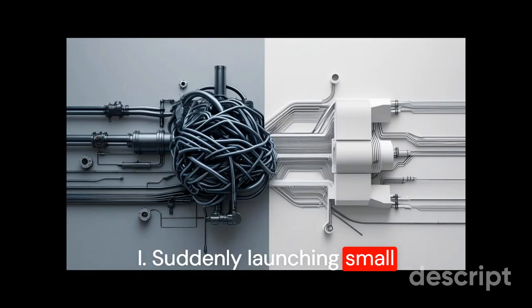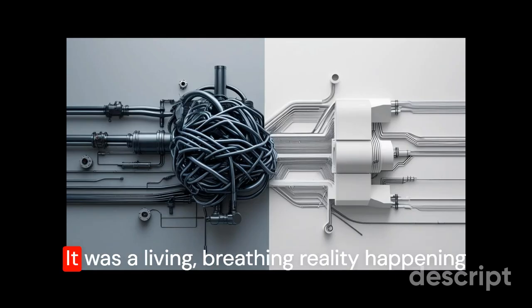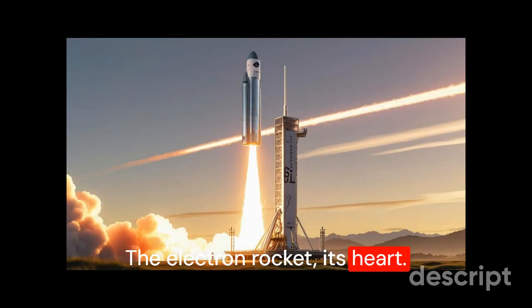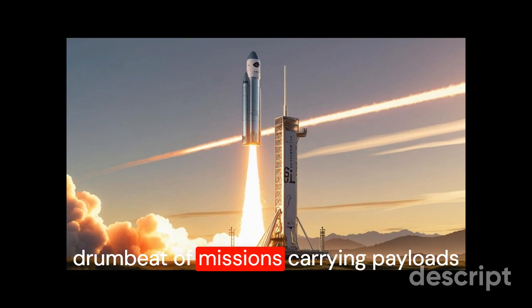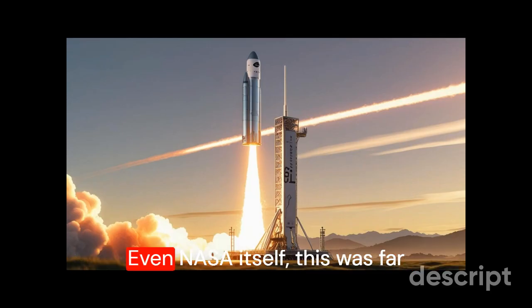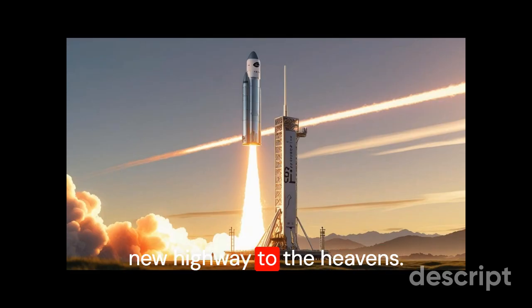Suddenly, launching small satellites wasn't a distant dream for a wider spectrum of visionaries. It was a living, breathing reality, happening with clockwork regularity and reliability. The Electron rocket, its heart 3D printed layer by layer, began its steady drumbeat of missions, carrying payloads to orbit for a diverse clientele, commercial ventures, cutting-edge research groups, even NASA itself. This was far more than just a new engine. It was the forging of an entirely new highway to the heavens.